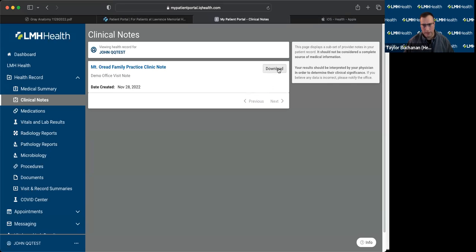There's also a download button over here. It does the same thing. It just downloads a PDF file of that note, so I can send it on to another provider or provide it to a family member, whatever I need to do with it.